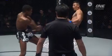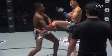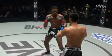Have a look at the combination work here. The kick from Bangpleenoi. Roundhouse kick, tucks it under the arm. The nice catch and counter there from Brown. And then the counter wild caught from Bangpleenoi.